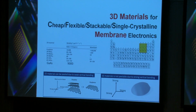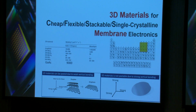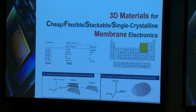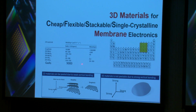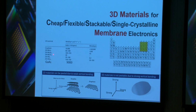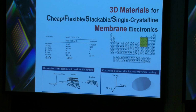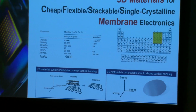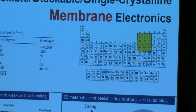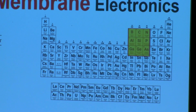The electronic and photonic functionality and performance is really the best in conventional semiconductors. Please have a look at this mobility. Gallium arsenide, a conventional 3-5 semiconductor, has electron mobility at best 9,000. Whereas this nice single crystalline 2D material can have a couple of 100 mobility. Not only that, for some other properties also, existing 3-dimensional material has a better performance. All right.